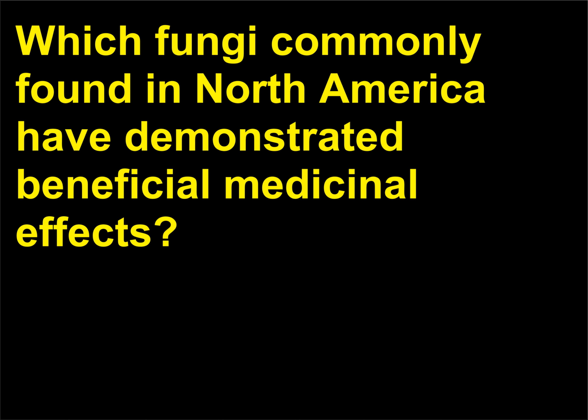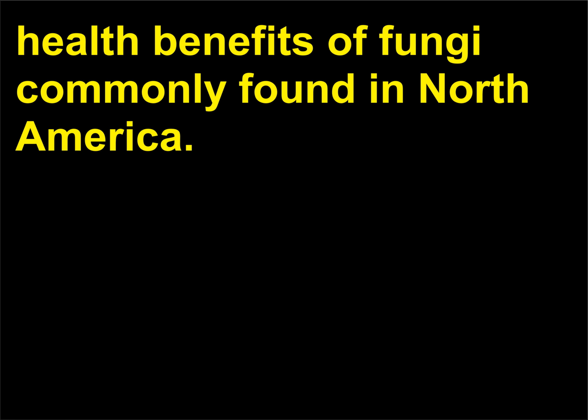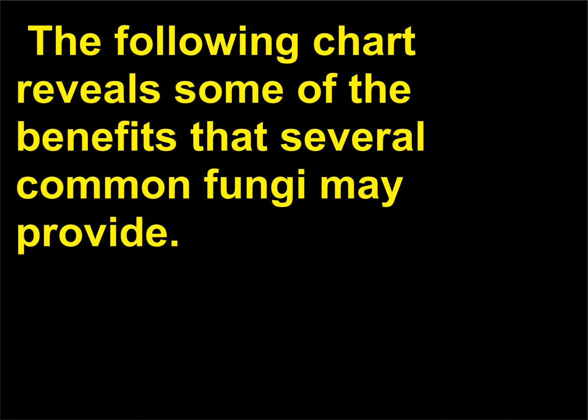Which fungi commonly found in North America have demonstrated beneficial medicinal effects? Clinical trials have been conducted to test potential health benefits of fungi commonly found in North America. The following chart reveals some of the benefits that several common fungi may provide.